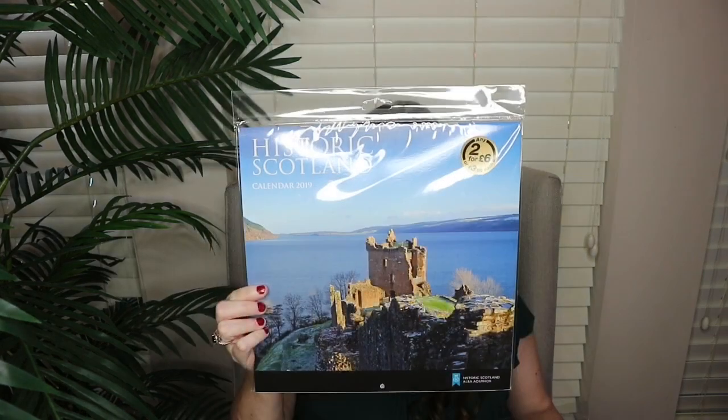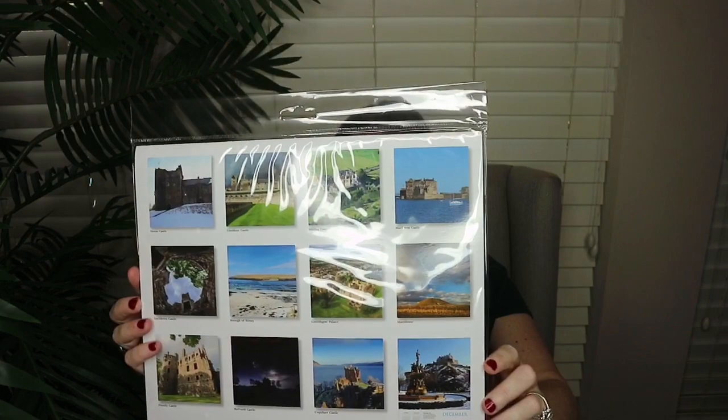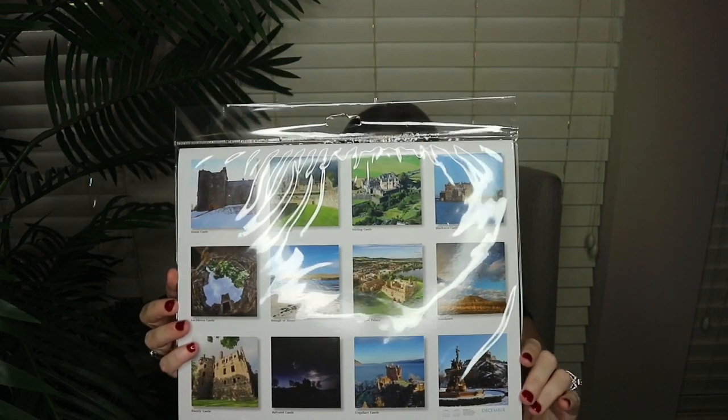Some of these are Christmas presents, so hopefully none of the people that I purchased for are going to be watching this video. But we picked up some gorgeous calendars. This is the Historic Scotland calendar for 2019. Just beautiful, beautiful castle photos. And then I also got one, like I said, as a present. And these were 2 for £6, which I think is an excellent deal for these.